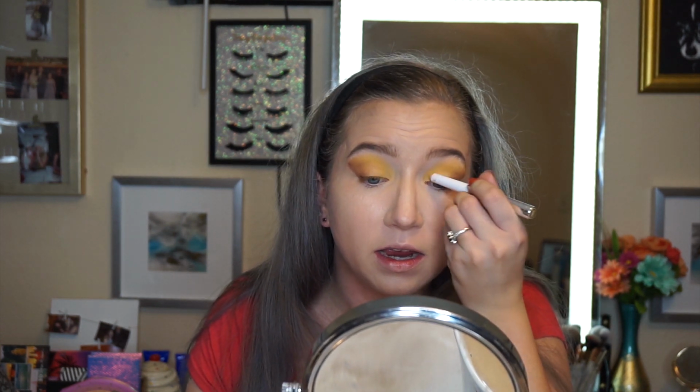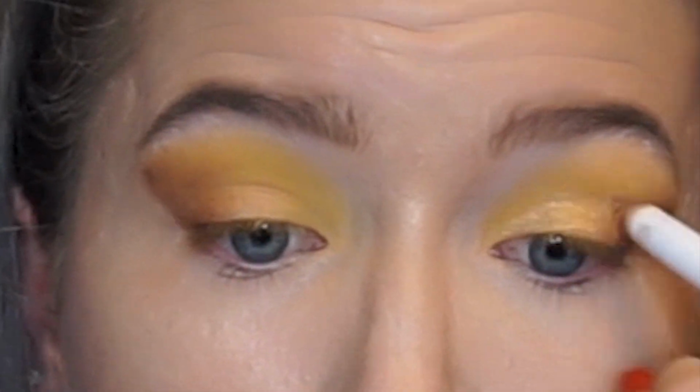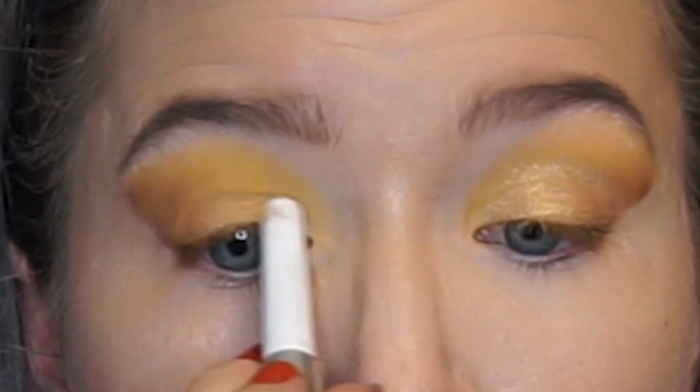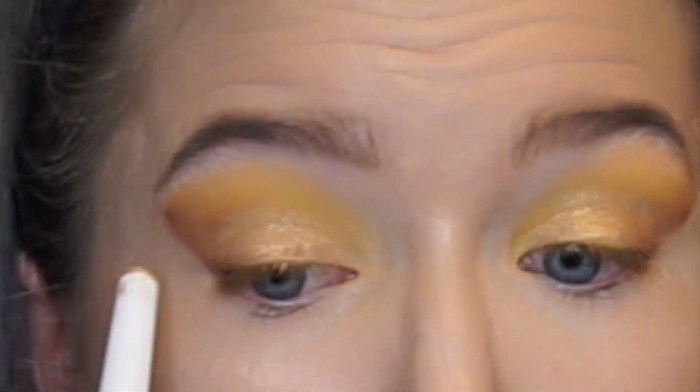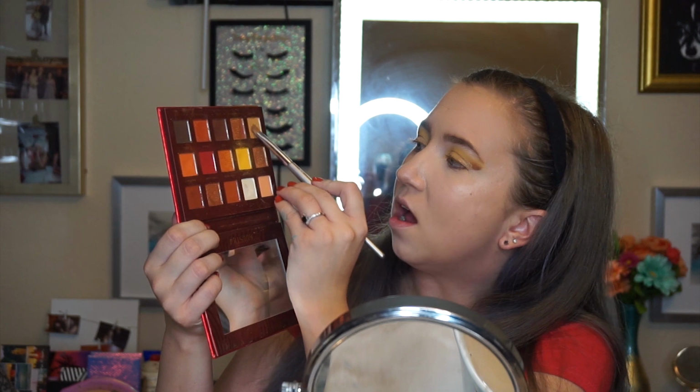I'm gonna take the Mally Evercolor Extra Shadow Stick in Sunshine, this golden color, and place it all over. Then take Raise on a flat shader brush and lay that down on top on the lid.